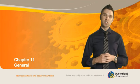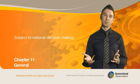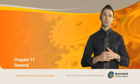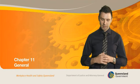In terms of exemptions, there is the ability for exemptions, but these will be based on national decision making, and it won't be a matter of just trying to convince Workplace Health and Safety Queensland. It'll be a matter of trying to convince all the national players that this exemption is required.